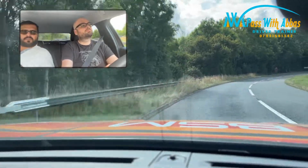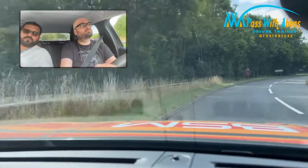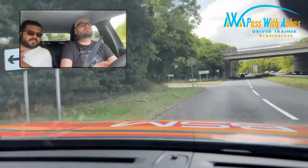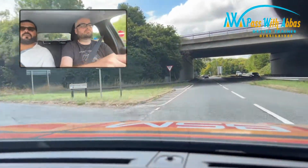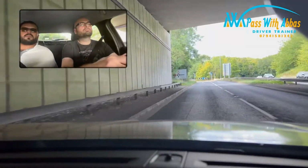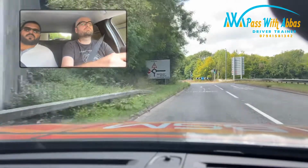Dual carriageway speed limit, though it's 70, but you don't have to reach 70 because you're now dealing with a bend. And follow the signs for Saint Cross. So St. Cross is our first exit, and the roundabout is managed by the traffic lights.